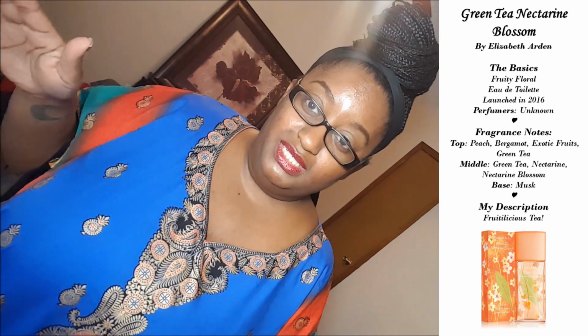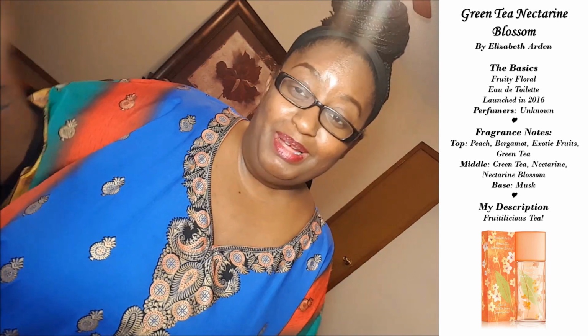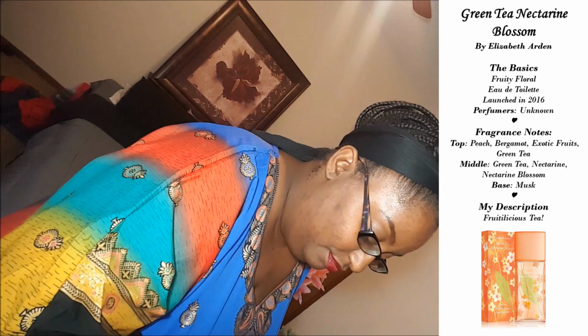Nectarine oil, mandarin oil, orange zest oil, those evaporate really quickly. I have some essential oils, the ones that are based on the citruses. They evaporate really quickly. So that's probably why it doesn't last that long. That's probably also why it ends up being marked down for a really cheap price.